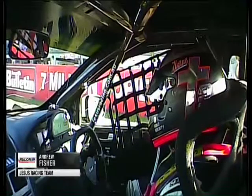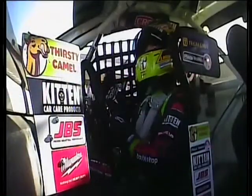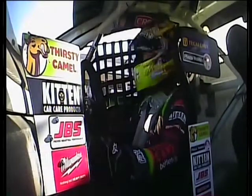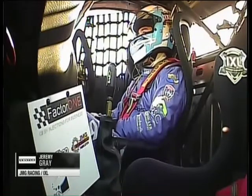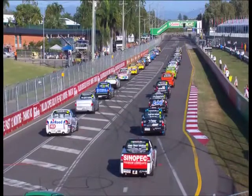He actually turned this guy around in one of our races, Andrew Fisher. Sitting nice and pretty in the points so far. I think from memory that was a wild moment into turn 2, which is, of course, one of the great passing opportunities here at the Townsville Street Circuit. So keep an eye on them as they do go filing all the way down into turn 2. It's going to get very tight down there. Renko on board with Jeremy Gray. Actually won a race here a couple of years ago as well.